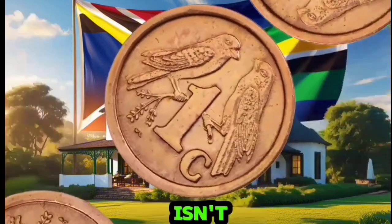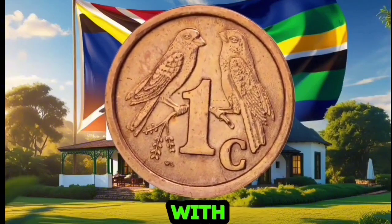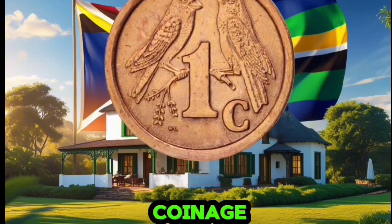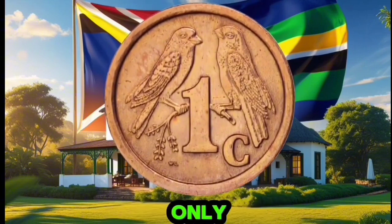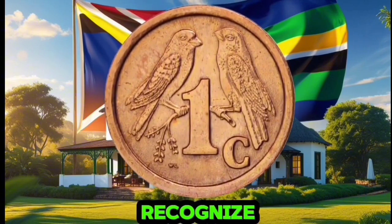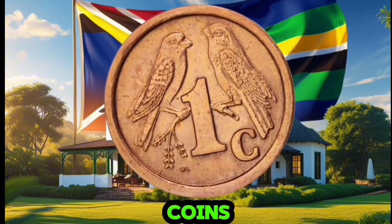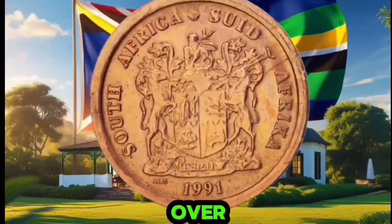Coin collecting isn't just about finding rare coins, it's about preserving history. With the rise of digital currencies and the decline of traditional physical coinage, the value of rare and historical coins has only increased. As more people recognize the significance of these pieces, I expect to see more coins like the 1-cent 1991 continue to rise in value over time.